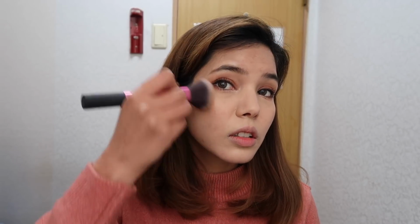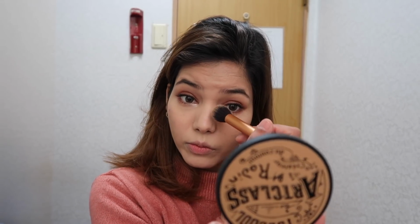And this is how my face looks with this product on, without this. So this is how my face looks after using the Too Cool for School contour kit. And I use it really lightly, and I'm going to use this medium middle one. Product is good, you will get 3 shades, and this is how my face looks right now.